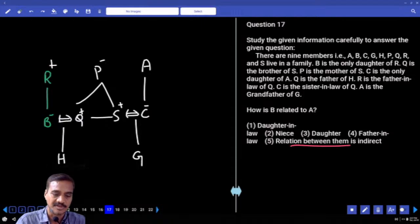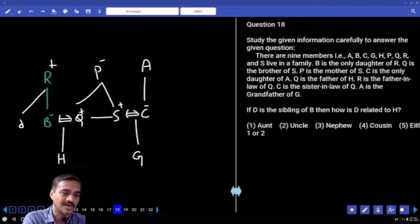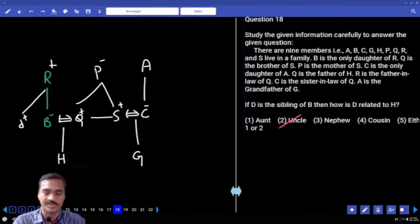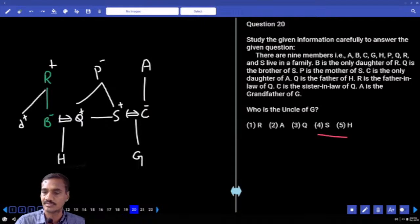Then the next one, 18th one. If D is the sibling of B, D will be here. Now R has only one daughter, and D must be a male. How is D related to H? H's mother's brother. Mother's brother is uncle, choice 2, question number 18. Then next, 19th one. How is P related to C? C's husband's mother, mother-in-law, choice 4. Then who is the uncle of G? G's uncle is Q, that is choice 3, question number 20.